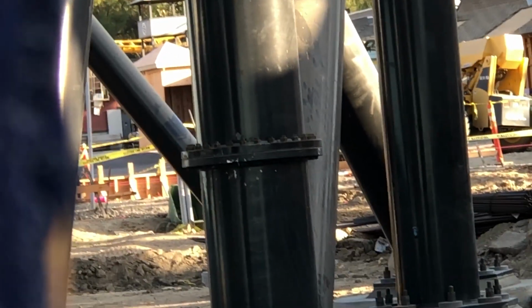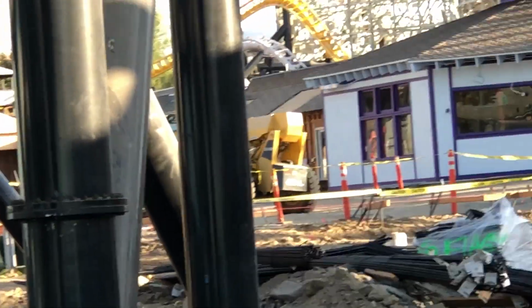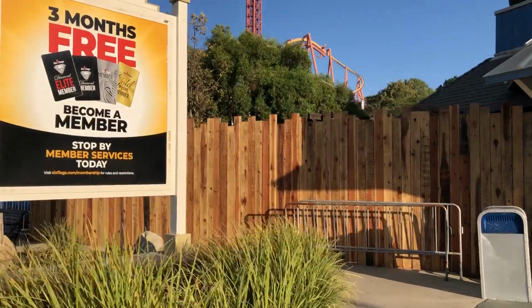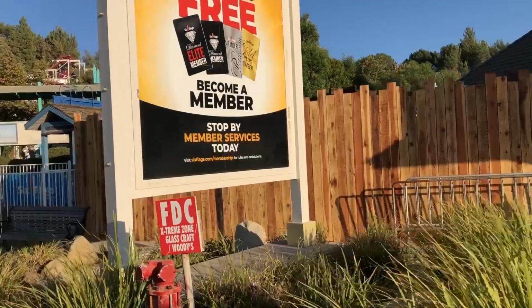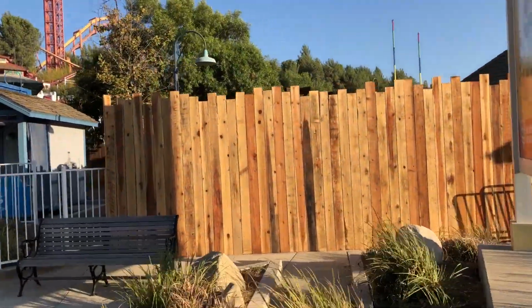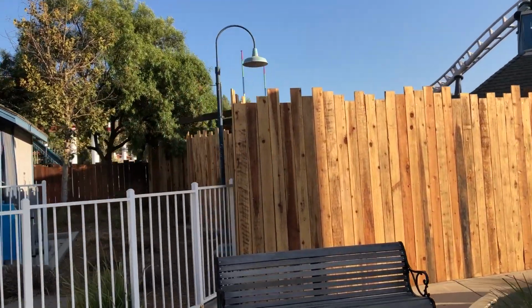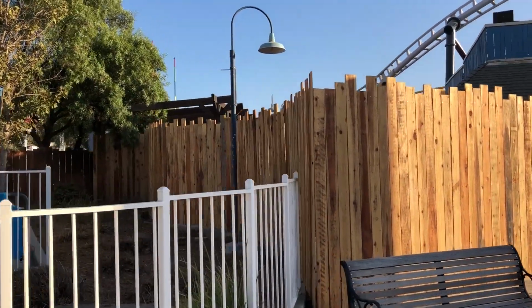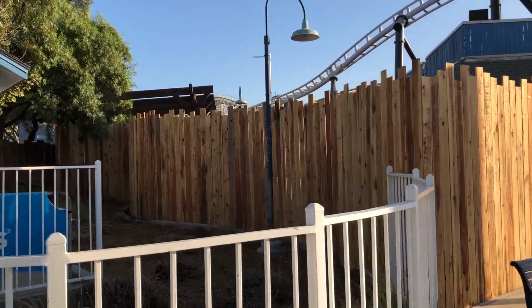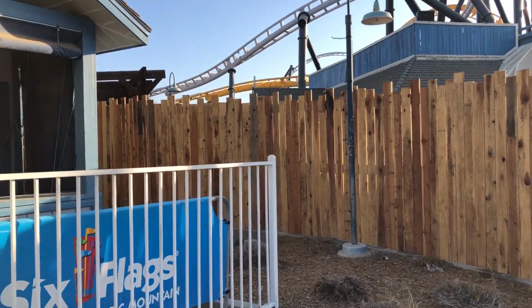Fright Fest starts on Saturday, September 14th, and the new West Coast Racers area definitely isn't going to be ready. That's probably why they added the pavement to half of the new area. Here's a look at the new wooden fence added in between the Preview Center and the Jetstream exit. Now the view of the area is blocked when you're entering from this side. Although I'm sure it was to hide the backstage elements of West Coast Racers, and they'd want the grand reveal to be walking under the coaster structure.